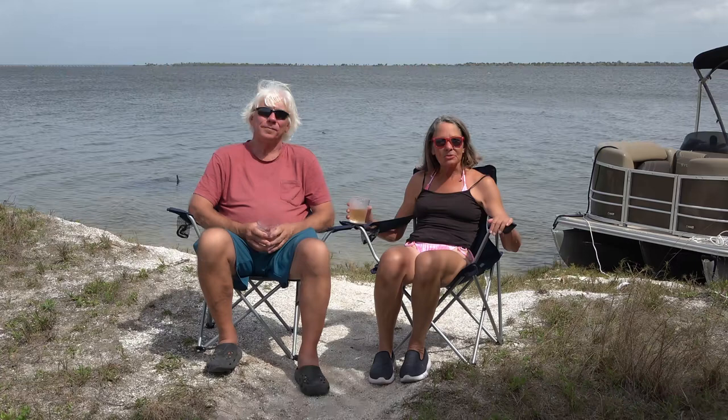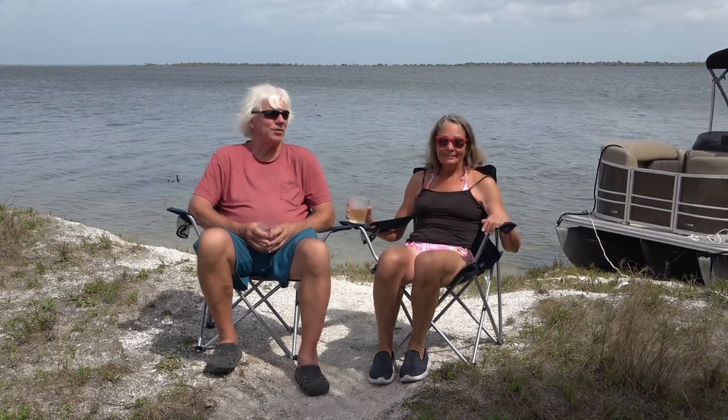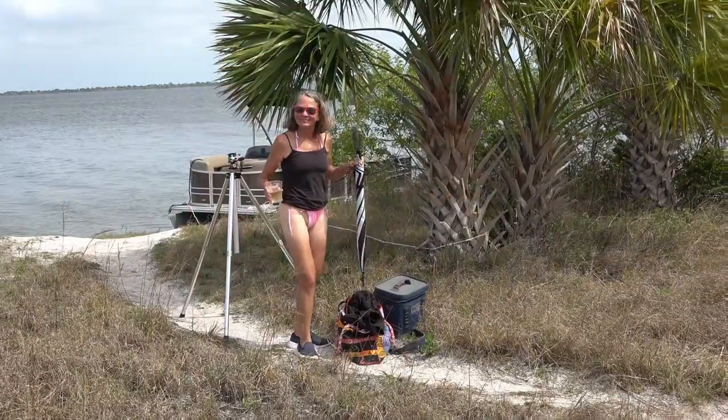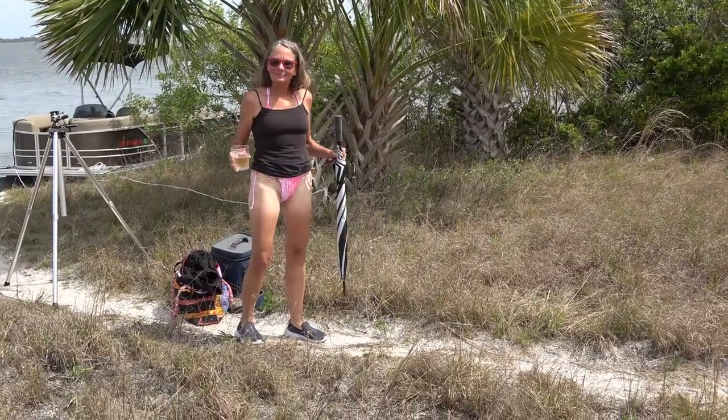We cleaned the dinghy. It has a nice little watertight compartment. We found some goodies in there, a repair kit, an anchor, a pump, in case you lose some air. And it was all ready to go. And you don't have to worry about how deep the water is in that. Let's go explore the island.